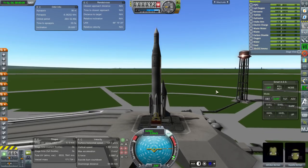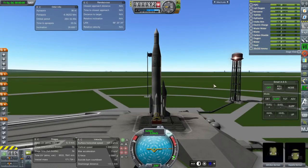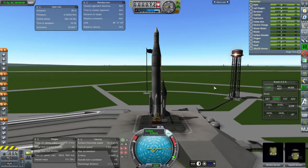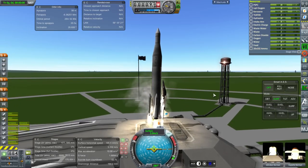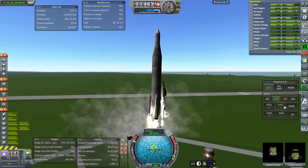So anyway, here we go. Oh, and I removed separatrons from the Atlas because it turned out that having the separatrons on was going to cost us 100 meters per second, which is huge. But I don't know if the Atlas is going to separate cleanly or not. Here we go, ignition. Launch. Ooh, there is a kick. I think it can handle it.